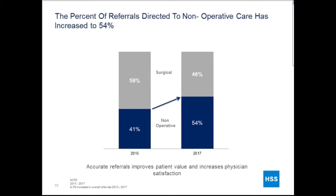So one of the biggest improvements, speaking about referral accuracy, was we increased referrals to our non-operative physicians, where originally it was 41% in total were sent to non-operative physicians. This increased to 54%. And what we had heard from our surgeons in the legacy system was that we were referring patients to them who had not been quite ready for surgery, and that they needed an evaluation prior to a surgical consult, and they wanted us to make sure that we really set up the system so that our surgeons and our non-surgical doctors were separated appropriately so that the referrals would go to the right physicians. And so that was a very big win for us when we saw the shift in the referrals.